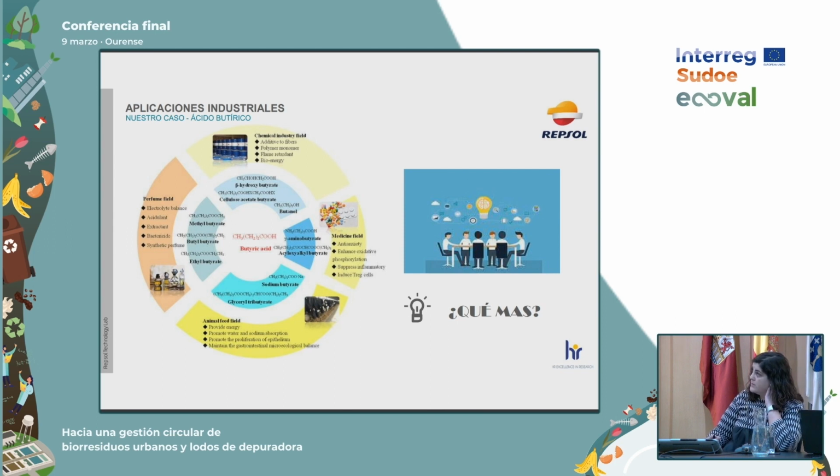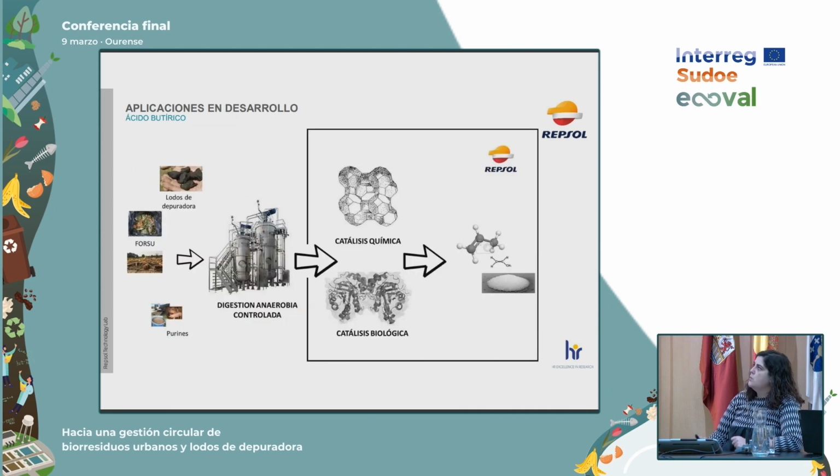And so if we focus on butyric acid, here we can see a huge amount of chemical modifications of butyric acid to give rise to different esters, for example, for polymer synthesis, for perfumes, chemistry, medicine. But we wanted to look for a new application which hadn't been described or even visualized as yet. So what else can we do with butyric acid?